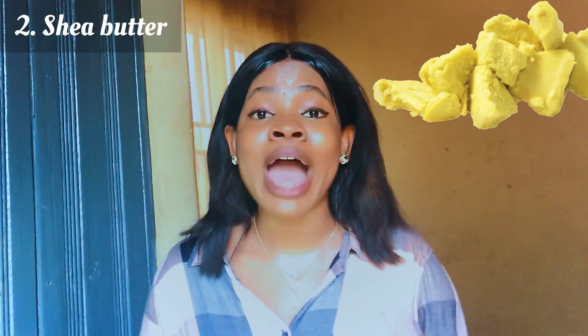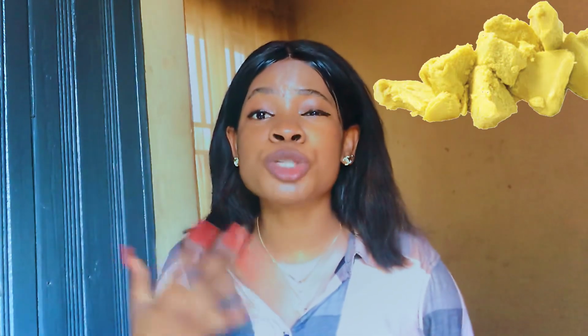So the second product I'll be recommending if you really want to repair your bleached skin is shea butter. Shea butter has a high concentration of fatty acids and vitamins that help to promote the production of collagen on the skin. So this shea butter has a buttery texture, like, I can't find my own, I would have shown you guys, that helps to penetrate, moisturize and hydrate the skin.